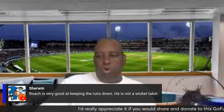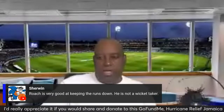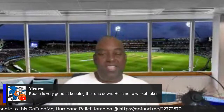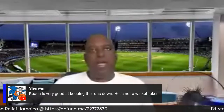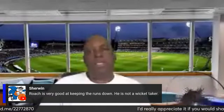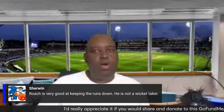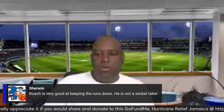And so Roach is very good at keeping the runs down. He's not a wicket taker. I'm sure when in the Caribbean, Roach is a genuine wicket taker. He has proven that over the years. Away from the Caribbean, his record is not what we would want it to be. But in the Caribbean, he's a genuine wicket taker.